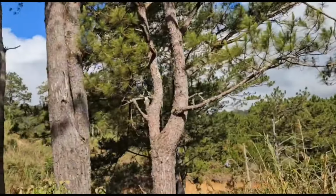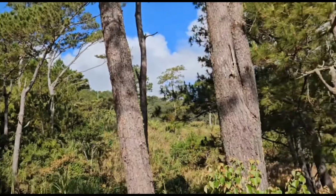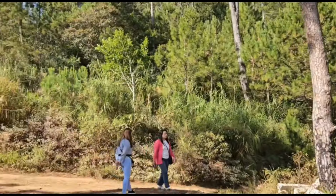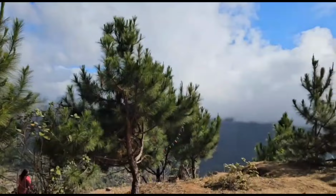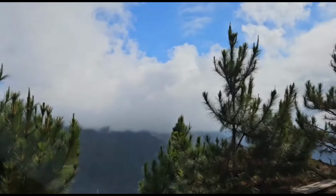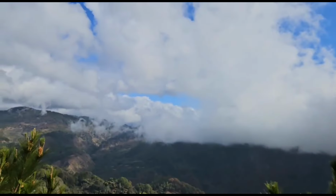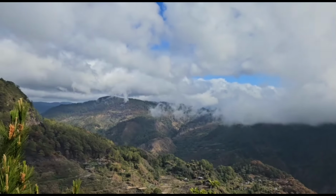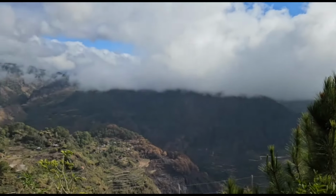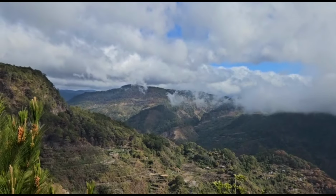Okay, we're now going back to the top and visit other tourist spots. Now before we go to another destination, I descended once again and found out that there is a better view out here at Kiltepan view. Look at how amazing the view is.